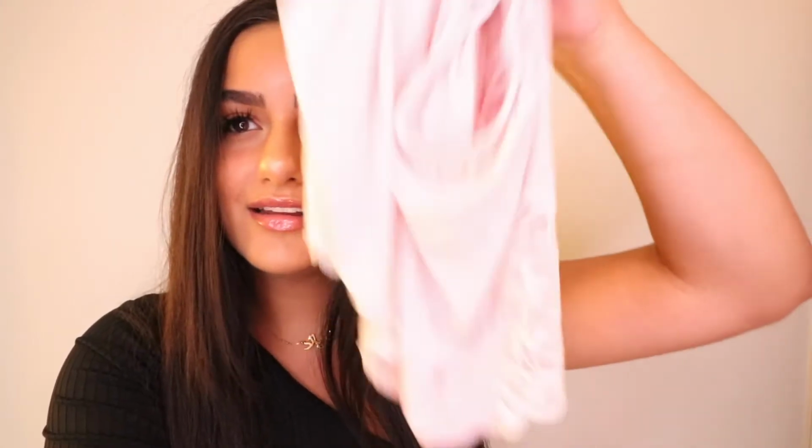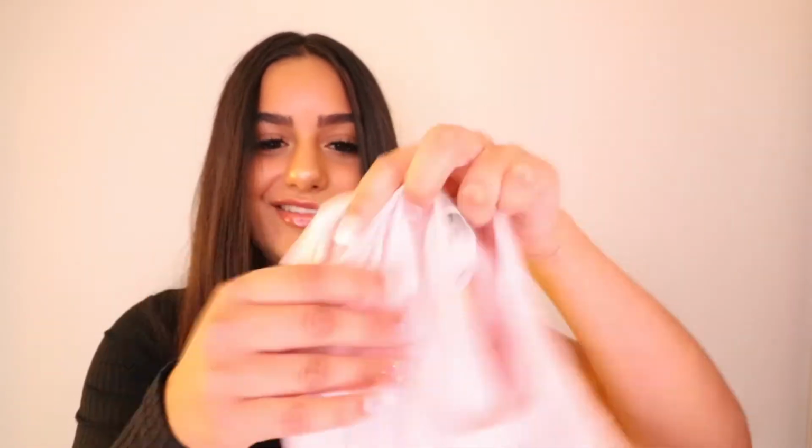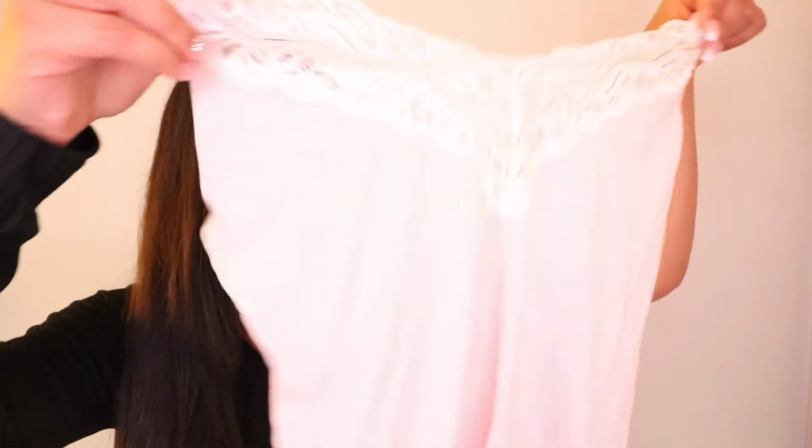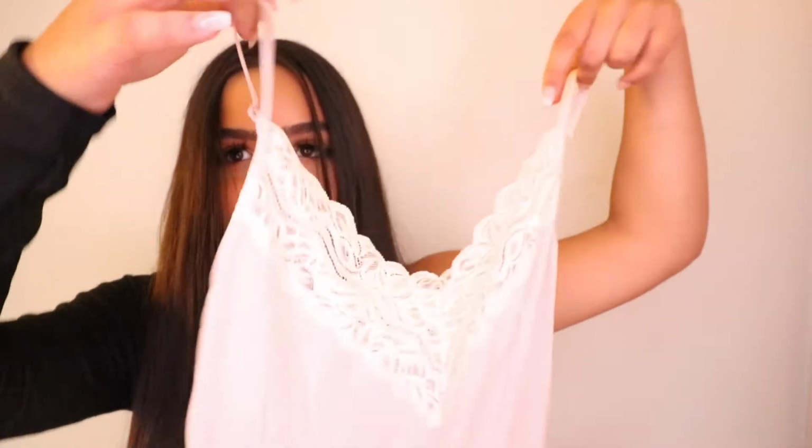First thing I picked up is a PJ set that looks like this. It is a baby pink color and it has lace on the sides. Really cute, and it comes with a matching top that looks like this. Really cute, also has lace detailing and adjustable straps, which is great. It's really, really thin material, which I like.